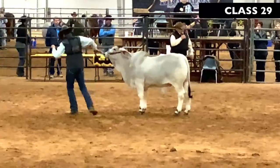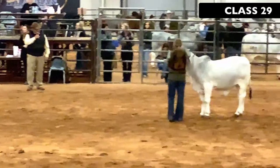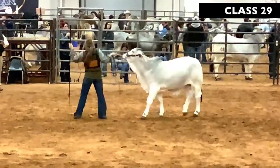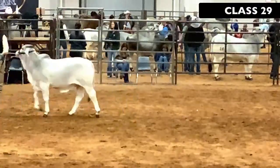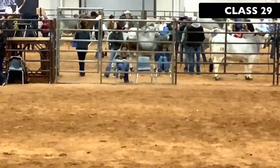Nice bull calf in third here. One that has some shape, real youthful looking. I like that lift he has in his front end. Very attractive individual, very balanced, with a lot of eye appeal. Congratulations, three high quality bull calves. Thank you, sir.